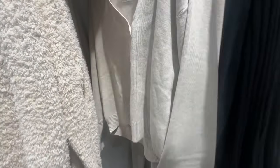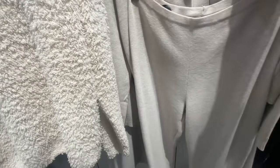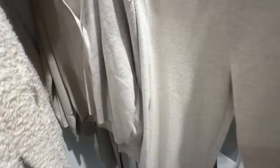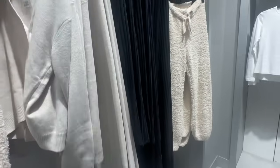There are also some beautiful button-up cardigan options, so you can style them with the matching pants, throw on a t-shirt underneath, and it just looks quite dressy. Or you can also throw on a beautiful colourful scarf and a coat, and I feel like you can wear this out without any problems. No one's going to say that this looks like pyjamas at all.